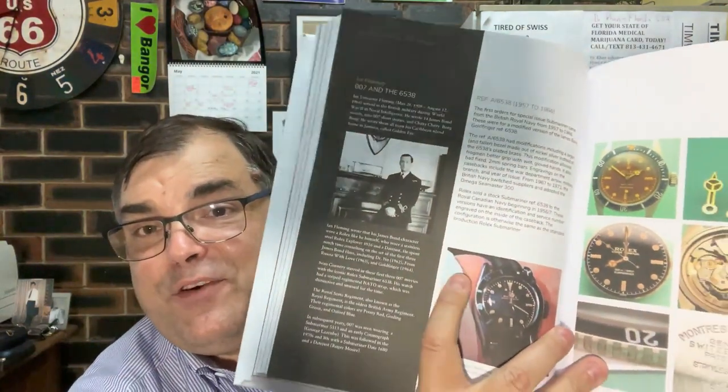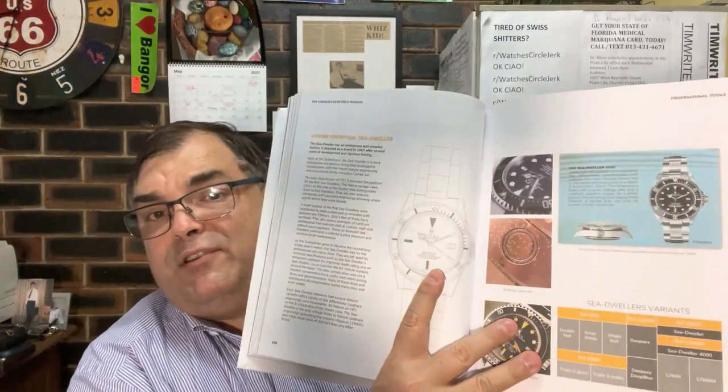I love it. Talks about 007 and the first James Bond, which was a 6538. He talks about that there. He talks about absolutely everything that you'd want to know about these pieces. This book is filled with information. He's got reference materials from the period. It's just so full on.